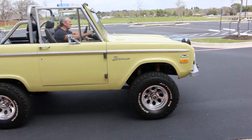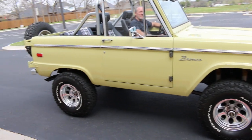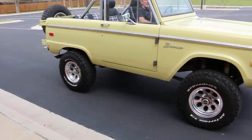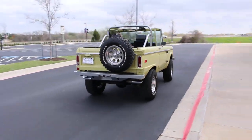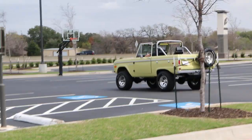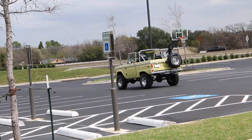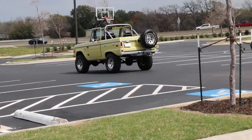All right, we're back. Paul's gonna kind of just drive it around the parking lot, and you kind of see what she looks like when she's rolling. See, the backup lights are working.